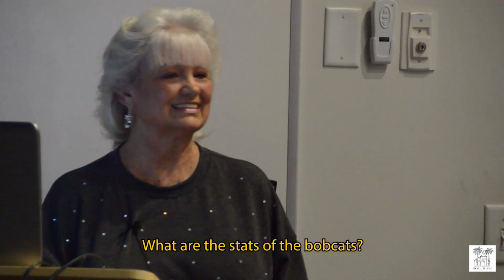Yes? What's the status of the bobcats? The bobcat population has gone up, which is what they wanted it to do. It had gone down to where they only had one or two, so they brought another mate in, and they had babies. So I think we're up to between 12 to 16 now. And they help take care of the ecosystem as well, so that was actually a necessity to have them brought back in.